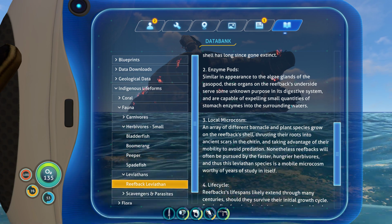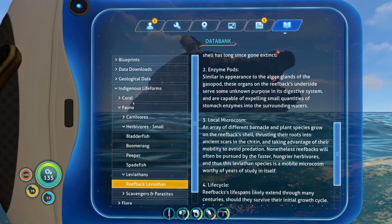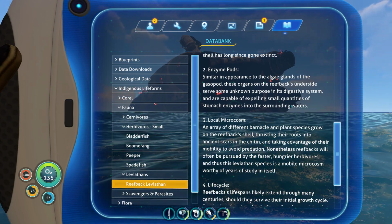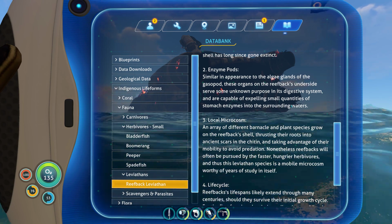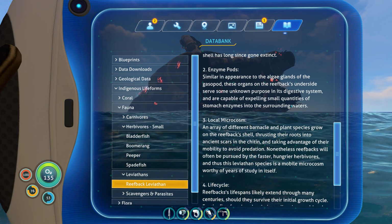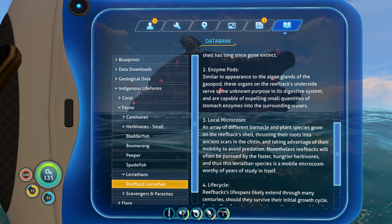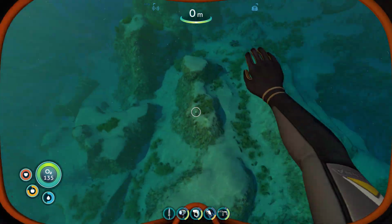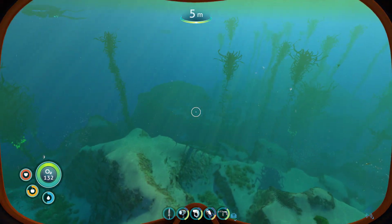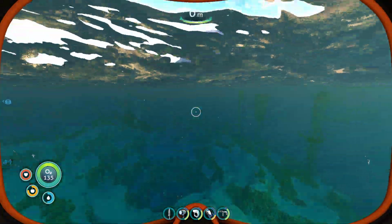Enzyme pods, similar in appearance to the algae found on the gasopod. I'm not sure what the gasopod is. These organs on the reefback's underside serve some unknown purpose in its digestive system and are capable of expelling small quantities of stomach enzymes into the surrounding waters. Wait a minute. The gasopod might be those things that excrete those yellow... I don't see any near me. I was going to see if I could scan them. I don't know why I haven't scanned them yet. That might be the gasopods.